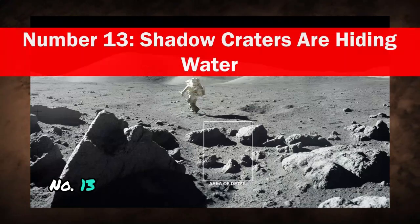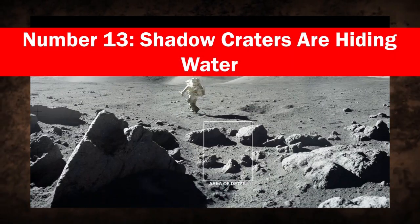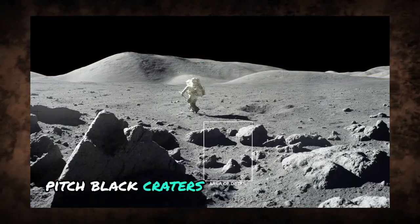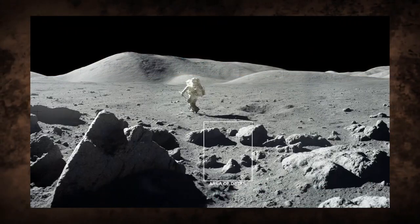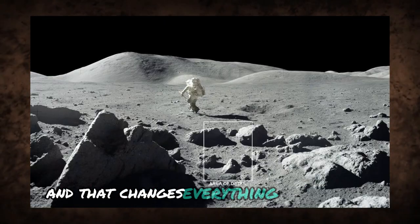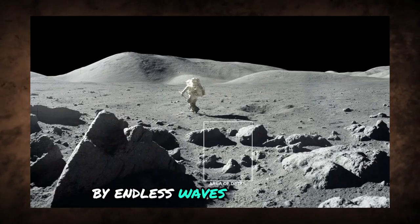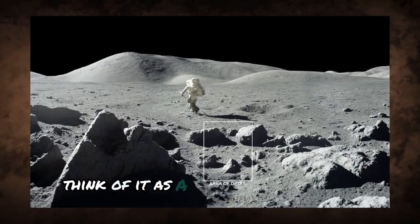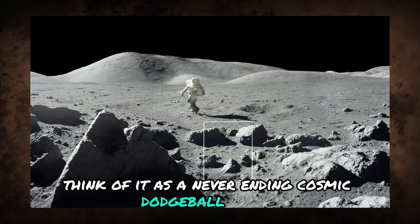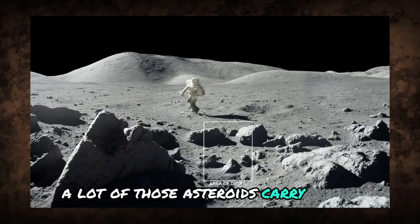Number 13. Shadow craters are hiding water. Here's a twist. Those frozen pitch-black craters at the moon's South Pole, they're not just cold and creepy, they're hiding water. And that changes everything. For billions of years, the moon's been hammered by endless waves of asteroids. Think of it as a never-ending cosmic dodgeball match. Now the interesting part? A lot of those asteroids carry water.